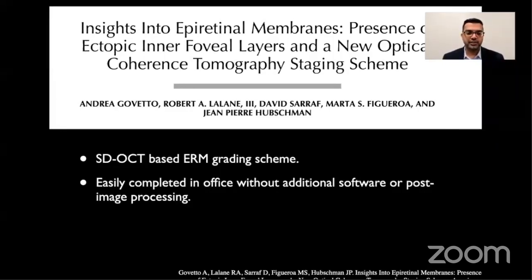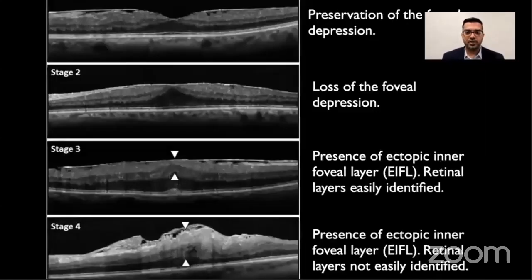In 2017, Govetto et al., including a group out of UCLA, described an SD-OCT-based ERM grading scheme, and this is easily completed in the office with a standard OCT and does not require any additional software or post-image processing. The grading scheme is as follows.